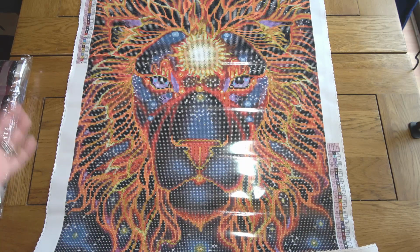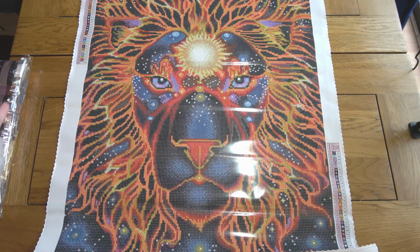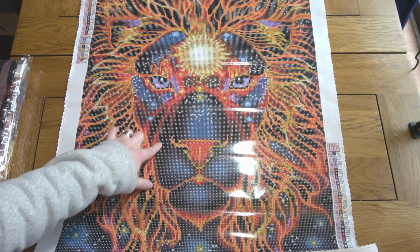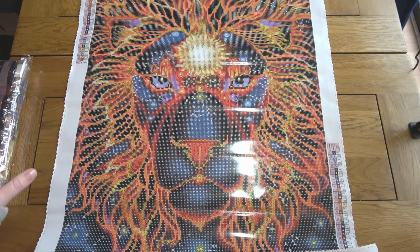Confetti is where you are changing your drills all the time in your tray because you keep having to change colour. Colour blocking is a large section, like here you just have a fair bit of black, for instance, just in case you're not familiar with that terminology.